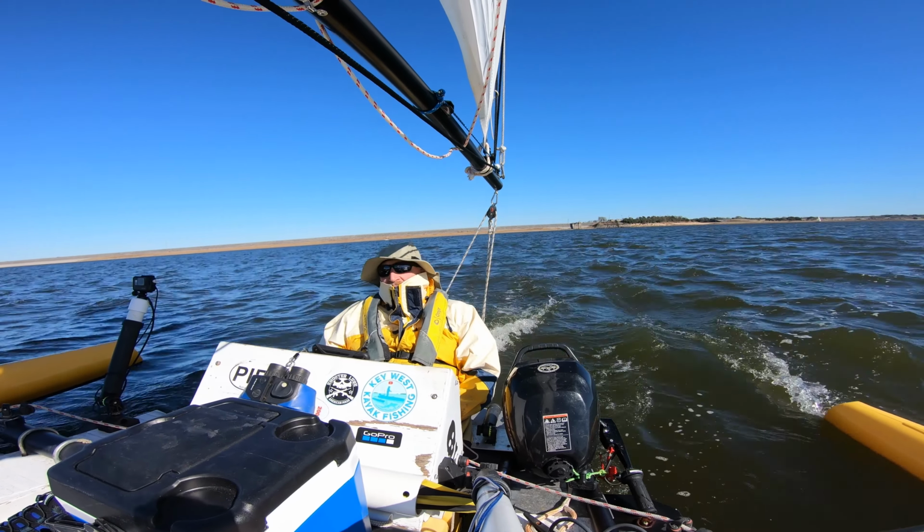I forgot to put my wind vane on the top of the mast for this trip. So I'm kind of fishing for the wind direction here. You don't realize how much you like those little weather vanes at the top of the mast until you don't have one up there.